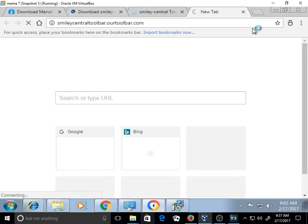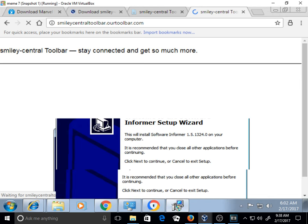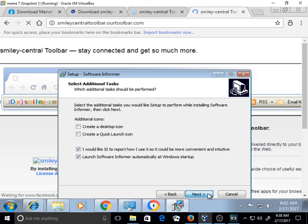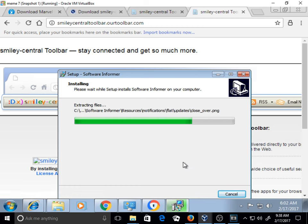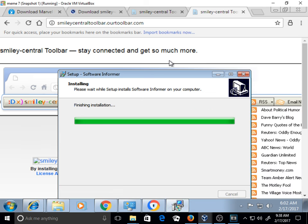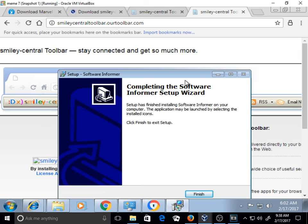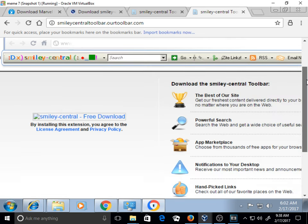Oh gosh. You know, I think that this is just a little false alarm, this thing can't harm anything. I think that personally this is safe. Totes. Create a desktop icon because I want to make it that much more messy. Thanks. And we got Software Informer. Oh, looking good.